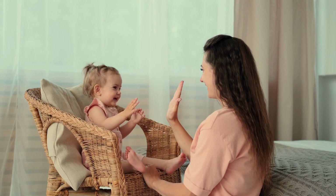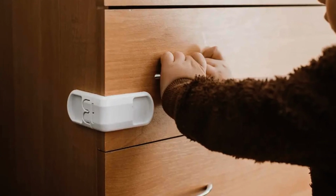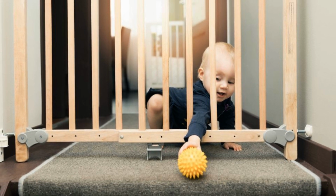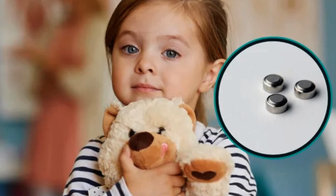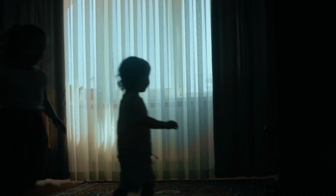And most importantly, trust your instincts. If something feels unsafe, take action to address it. Your child's safety is worth the extra effort, and by addressing these less obvious hazards, you're giving them the best possible start in a secure and loving environment.